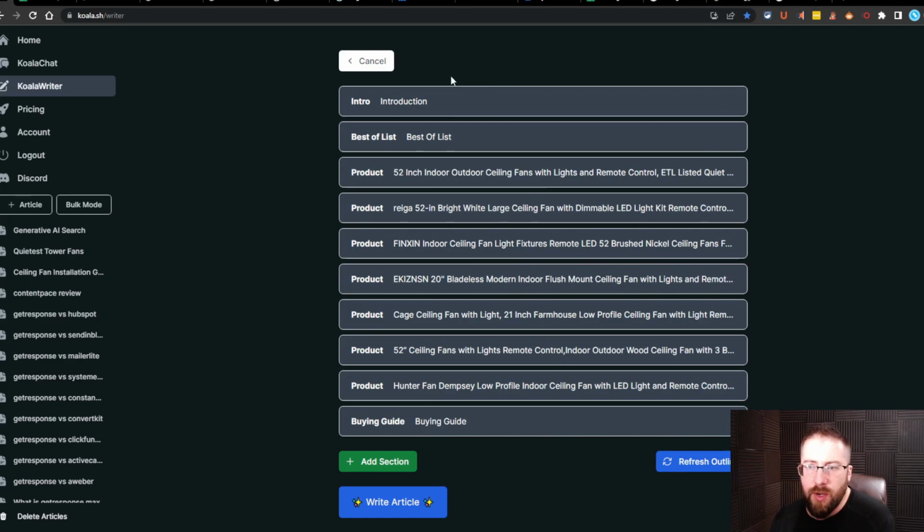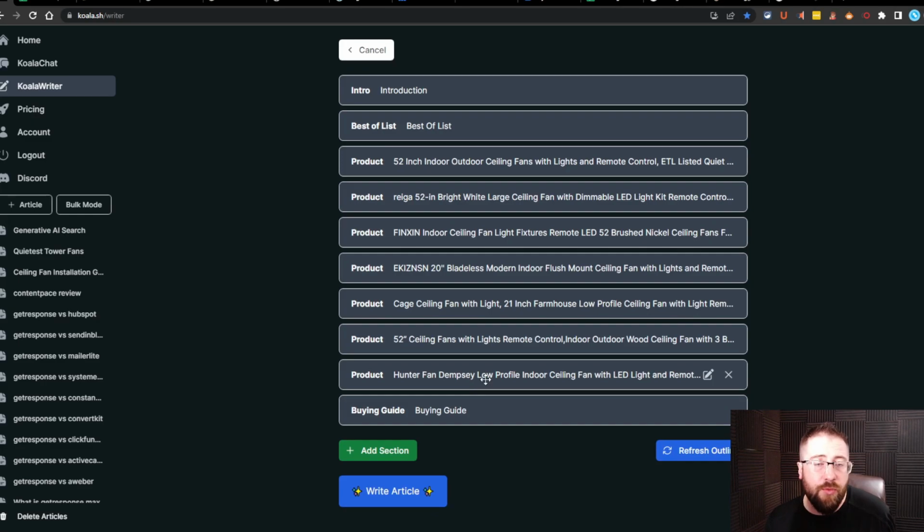And KoalaWriter seems to hate conclusions, so if you want conclusions to your articles, I don't suggest doing it on roundups, but if you want them on most articles, you do have to add them in manually. And see, it's giving you a nice little list of everything I pulled up, and it looks like a good variety. There's no duplicates from what I can tell. We'll stick with this. It's very basic, but you don't want your roundups to be all that complicated.